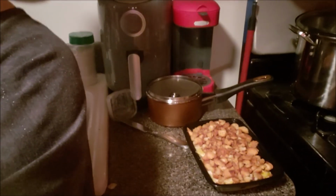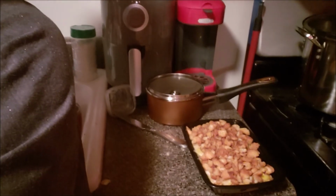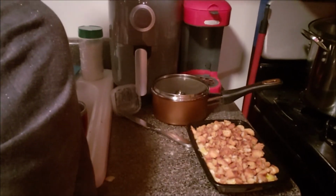Okay. So I made my casserole in a reusable container, and I'm gonna have some for lunch tomorrow. But we're gonna do a taste test because I scraped off the spatula. I don't know if you can see. I've got some of the crouton guts on there too. So it's good.